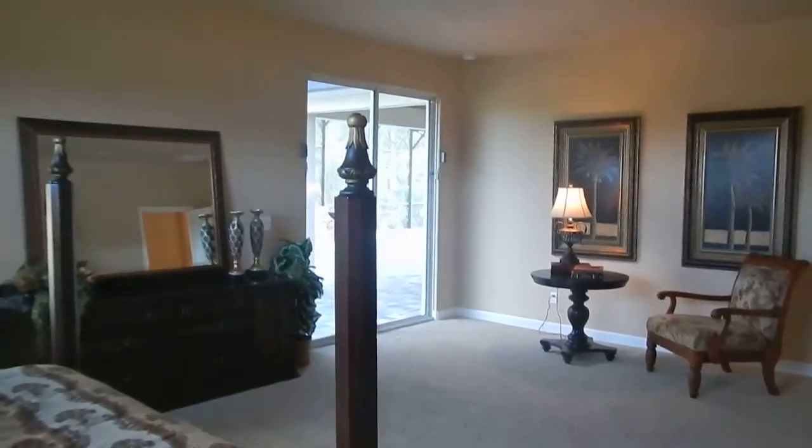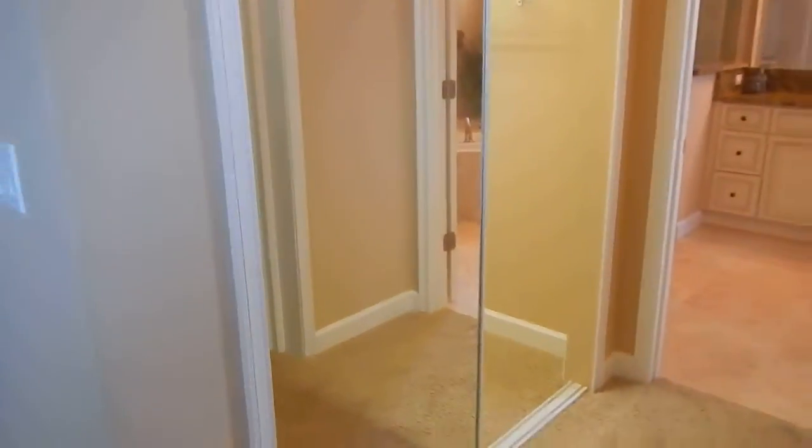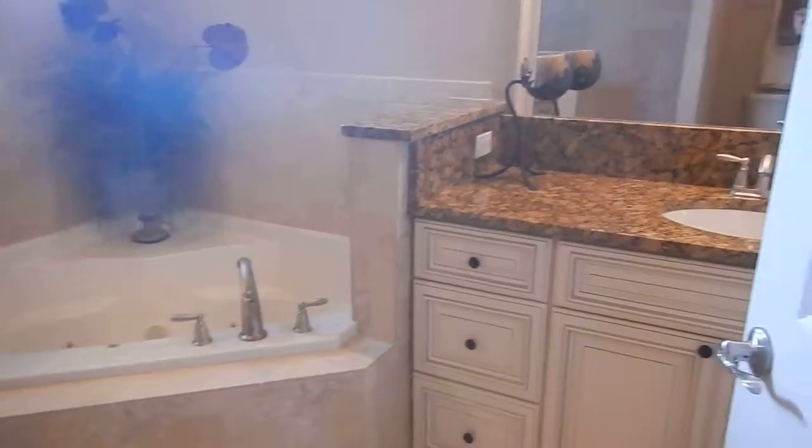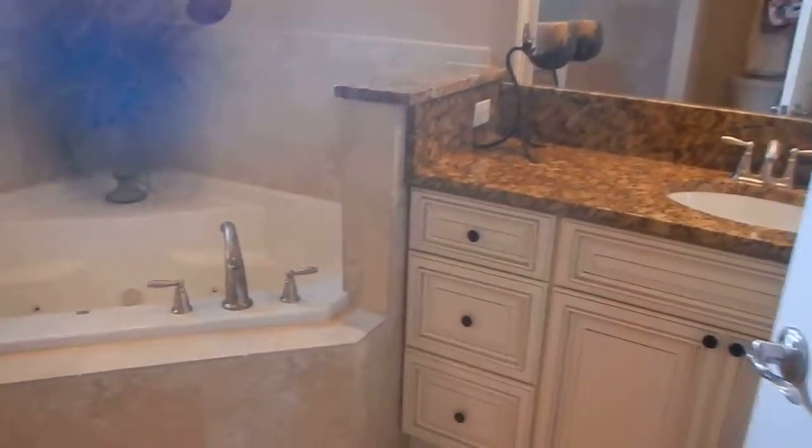We'll spin around here. Closet here. We have carpet in here, but you can do whatever you like. Another safe room. He's known for his safe rooms. And then we go back in the tile where you have a nice jacuzzi tub and a double vanity.